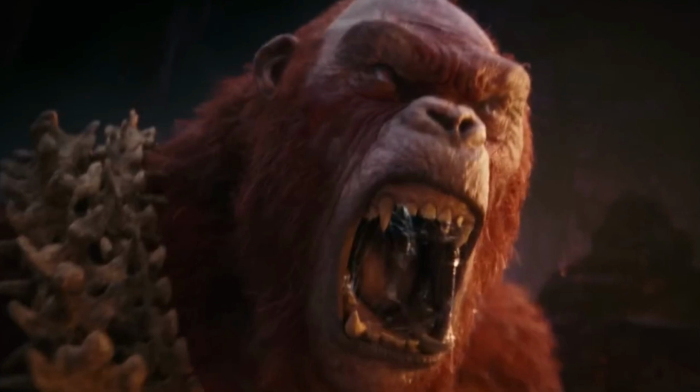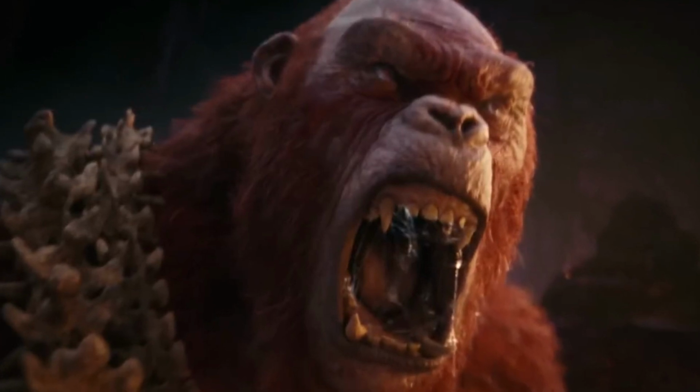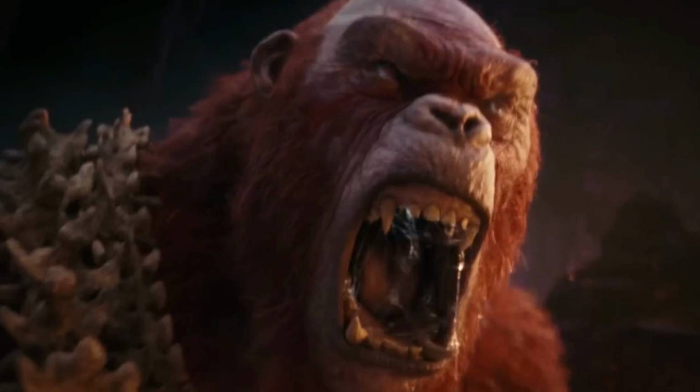He looks up and you get a really cool reveal of Scar King's right-hand man, a couple of the close Kongs to him. You see him sitting on his throne. In the initial shot, he's sitting there. He stands up, he walks towards him, growls. The way he lands and faces off with Kong, I thought it was just so well done.